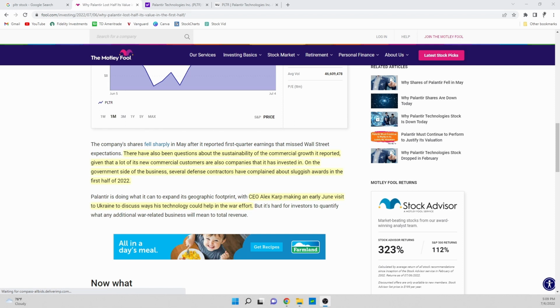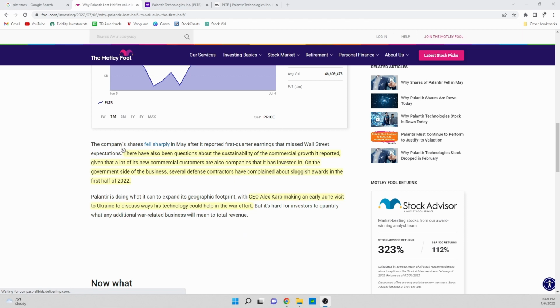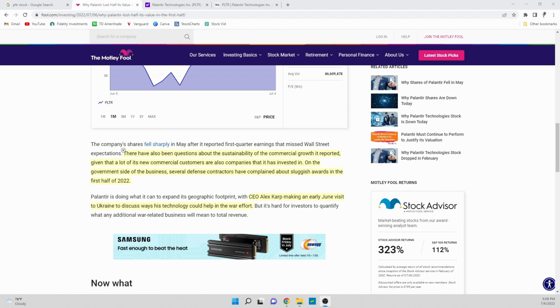Investors are questioning how capable the company is of growing their commercial sector, their big business data sector. Because right now, a lot of their newer commercial customers are actually companies that Palantir has invested in. So Palantir owning part of the company, obviously they're going to push that company to utilize Palantir as their data provider. That's not necessarily a bad thing in my opinion, right?